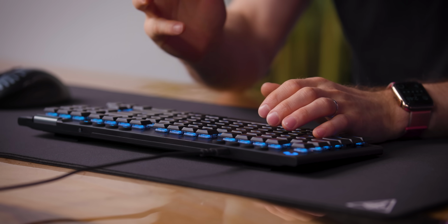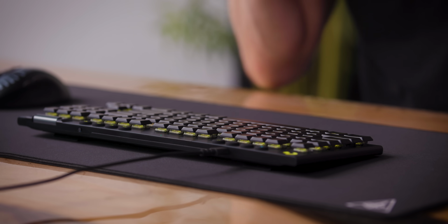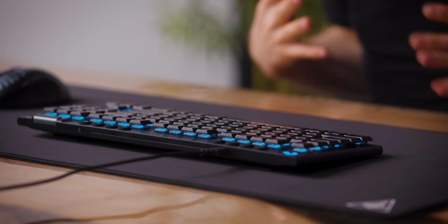Interesting. I'm actually super happy right now. For whatever reason, the vast majority of gamer marketing key switches out there are linear switches, which I personally find spongy and actually uncomfortable. I do not like typing on them. I make a ton of mistakes.